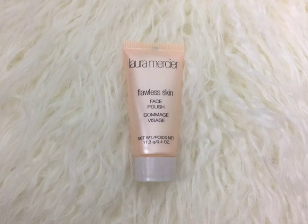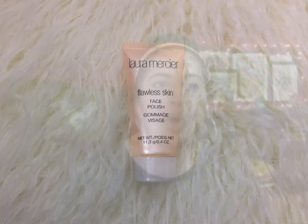So my first product is Laura Mercier Flawless Skin Face Polish. And I loved this. I have always used either a face brush or konjac sponge or some sort of face polish. And right now I'm madly in love with the konjac sponge because I find that it's very light, but you can either pair it with something like this or you can use a cleanser, or sometimes I just use it after I've done my cleansing just to give a little extra to make sure I cleaned into all my pores and just really got in there.